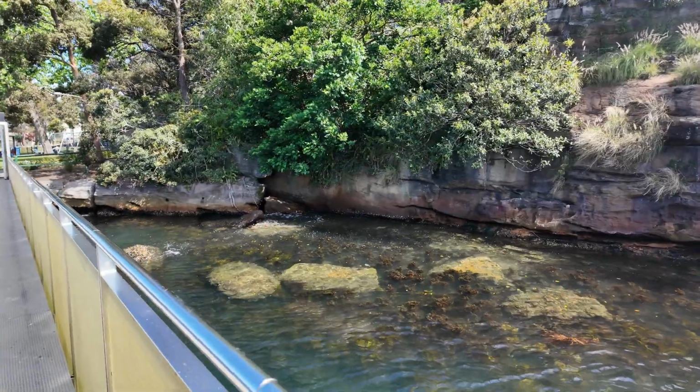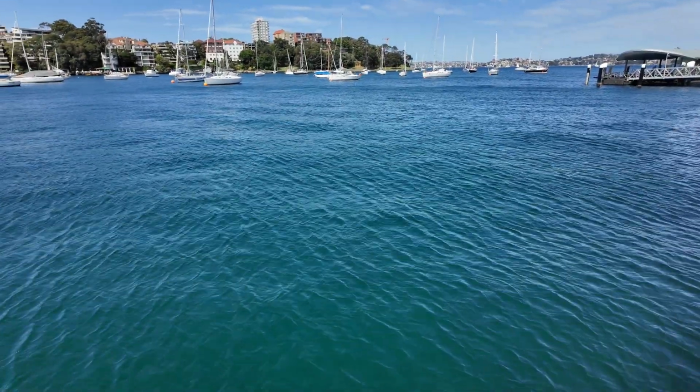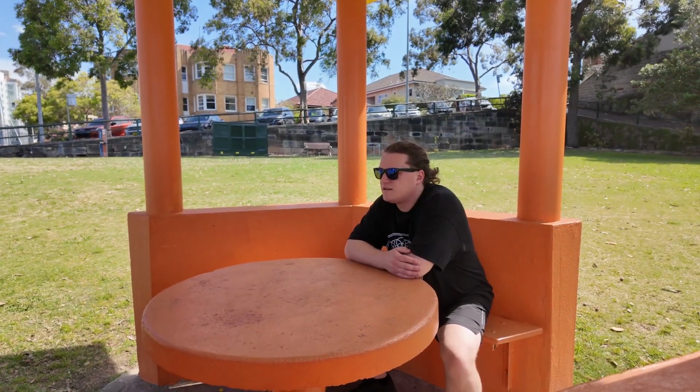Water's looking very clear today. The other side and not so much. Yeah. Breakfast at Tiffany's.